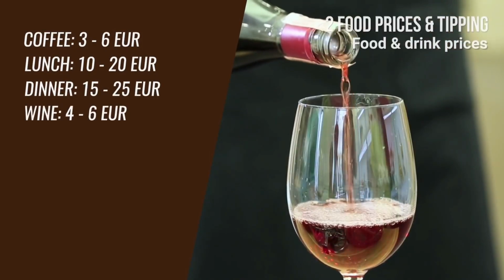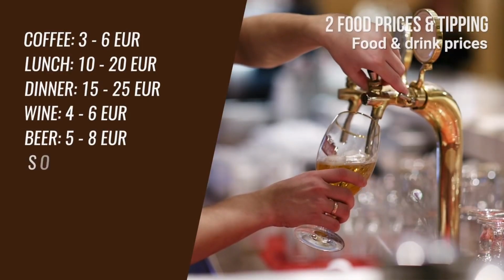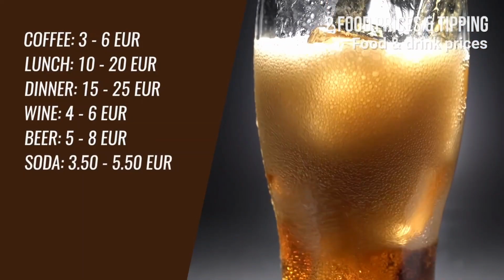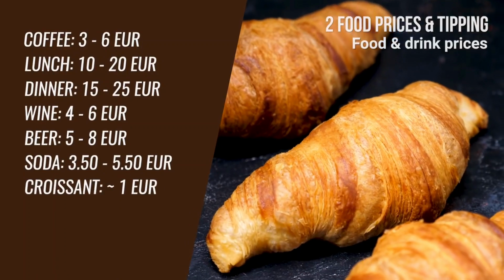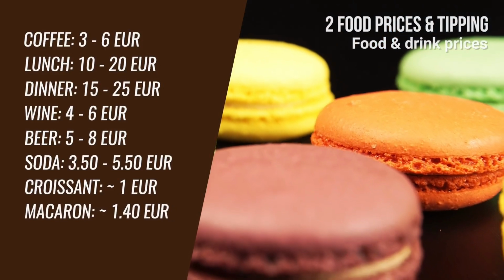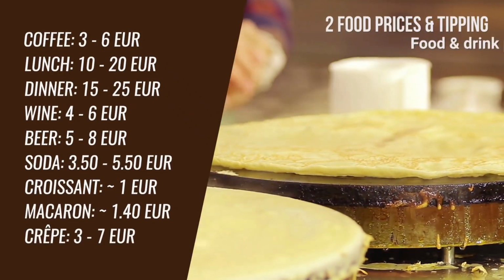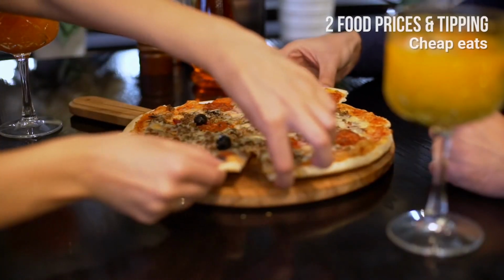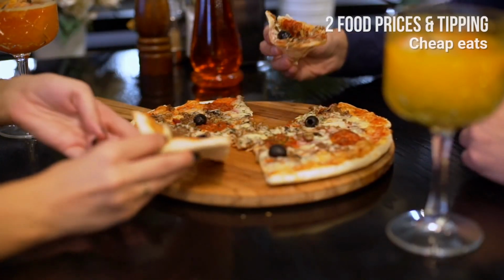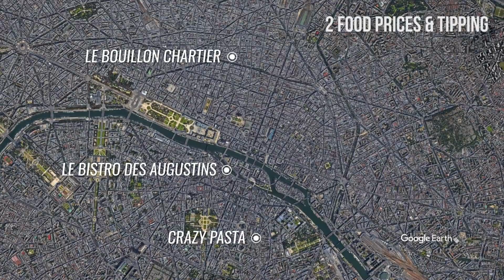A glass of wine costs between 4 and 6 euros, a beer between 5 and 8 euros, and a soda between 3,50 euros and 5,50 euros. At a bakery, you'll pay at least 1 euro for a croissant and about 1,40 euro for a delicious macaron. 3 to 7 euros for a takeaway crepe. There are some great cheap eats in Paris. Check out our guide for a list of best inexpensive dining places such as Le Bouillon Chrétien, Le Bistrot des Augustins, and Crazy Pasta.